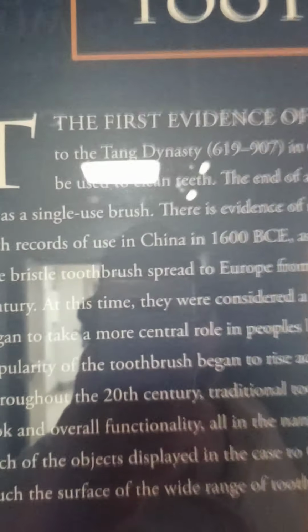This is state of the art. I just came from this area here. Toothbrushes. The first evidence of use of a bristle toothbrush is dated to the Tang Dynasty, 619 to 907 in China.